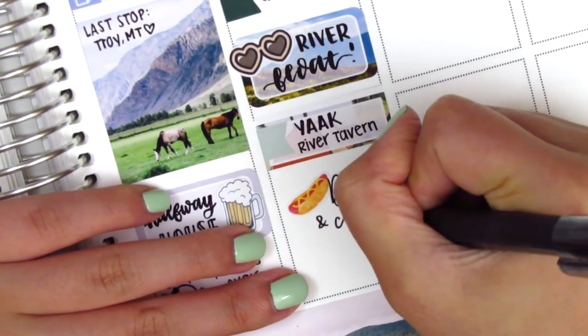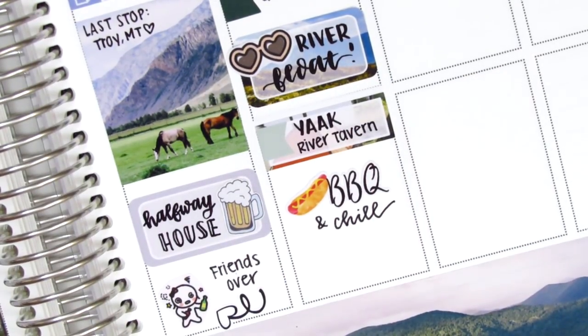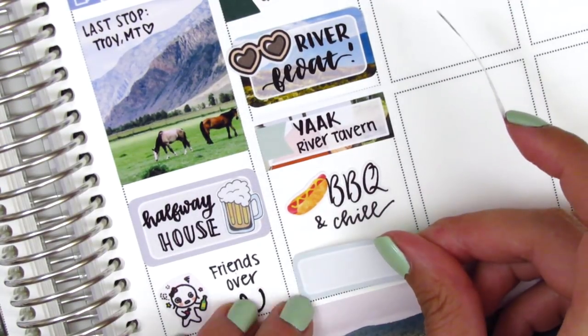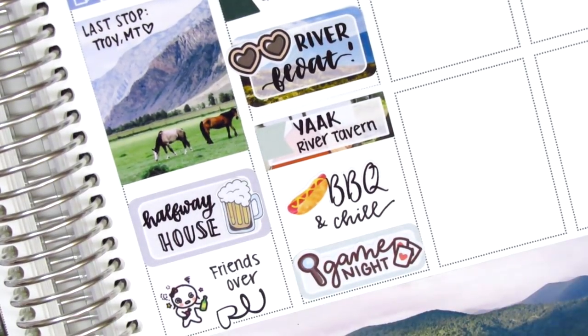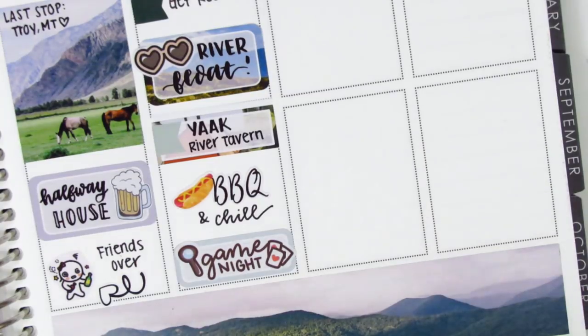While we were there, we did do some barbecuing. I didn't personally barbecue, but we had barbecue, so I found this barbecue sticker from Joyful Planner that came in a freebie. And at the end of the night, once we got back to our Airbnb, my friends and I decided to play some games. So I used a game night sticker from Paper and Milk.